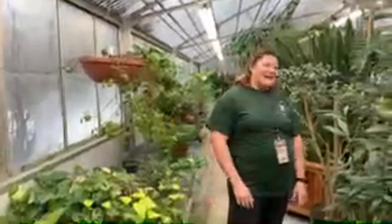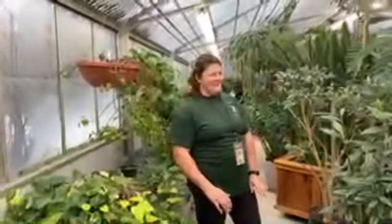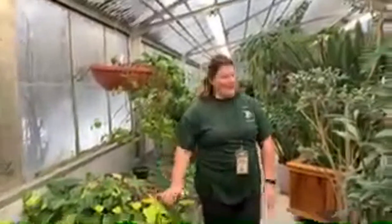Most people will recognize the pothos. That's kind of a common plant that a lot of people, if you're a first-time plant person, this is like the one plant you can grow that you can't kill. I mean, you can be pretty harsh to this plant and it will continue. So we just have a lot of different things that we can show people.